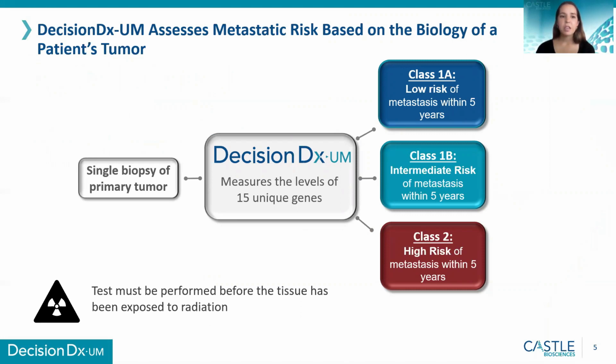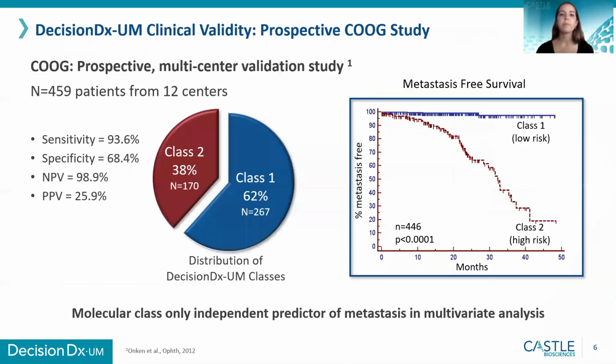DecisionDx-UM measures the expression levels of 15 unique genes in the patient's primary tumor to determine whether the tumor is at low, intermediate, or high risk for metastasizing within 5 years. And timing is really important. This test must be performed before the tumor tissue is exposed to radiation.